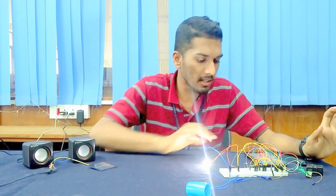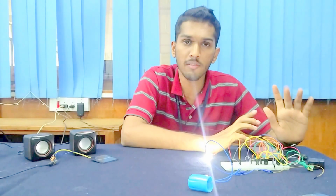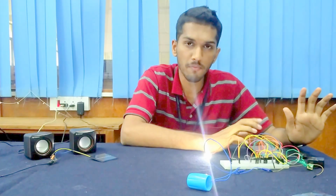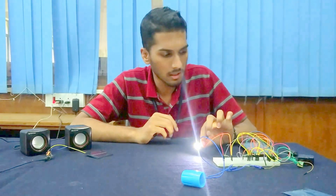I've switched on the power LED. Now I'm going to play an audio file on my cell phone. I've played the audio file on my cell phone. If you observe properly, the light source will start blinking.